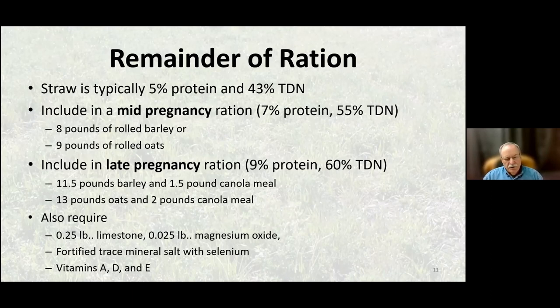Your typical cereal straw is 5% protein and 43% TDN. So you're going to need roughly 8 pounds of barley or 9 pounds of rolled oats to meet requirements in a reasonably good environmental condition, and the temperatures aren't much below minus 20. But you can see that if you want to keep on feeding the straw grain ration into late pregnancy, the last 3 months, your protein and energy levels go up.